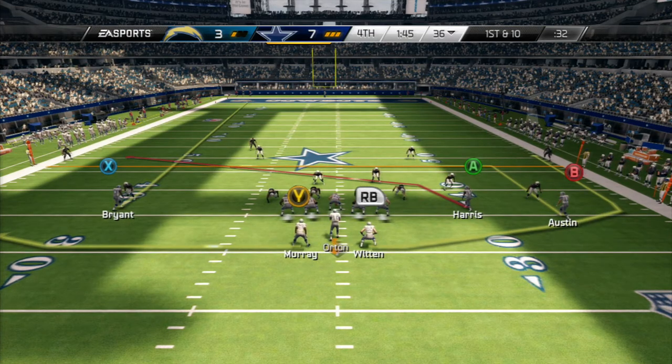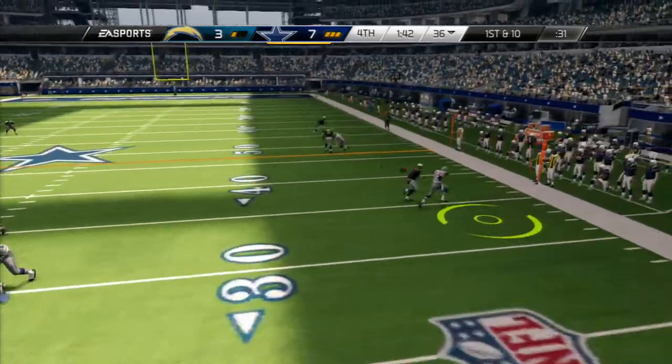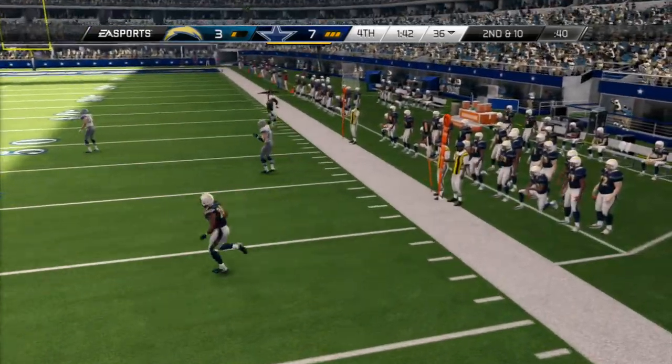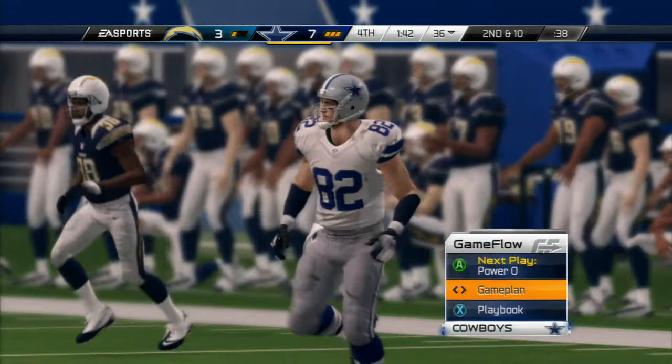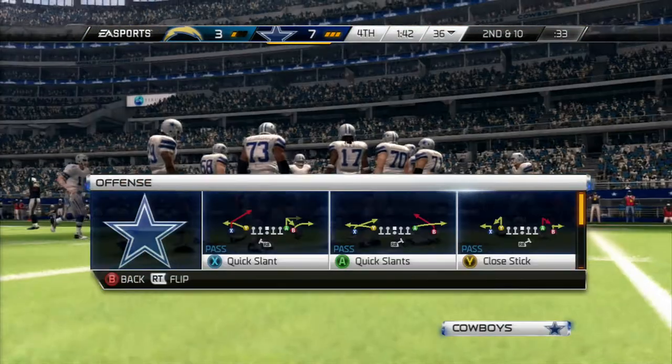Witten's a tight end, but now shifted into the backfield. Orton's going to take the snap from the shotgun. I don't know what was more terrible. That was a terrible route, terrible throw by the quarterback. Oh, and what a shot. Incomplete.